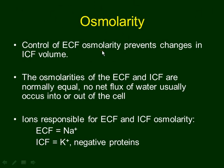Osmolarity, remember you're looking at water concentration compared to solutes in general. Again, this is all repeated stuff that you've seen before. So usually the osmolarity of the intracellular and the extracellular is the same. Are the ions the same? Are the concentrations of the ions the same inside the cell versus outside the cell? No. You have different concentrations, but the osmolarity overall, the concentration of water compared to ions in general, is the same. That way it keeps the flow in and the flow out about the same.